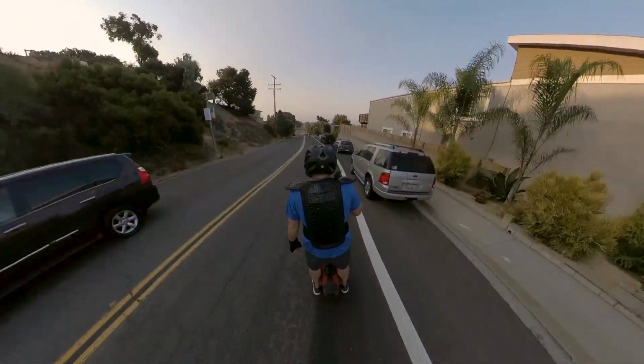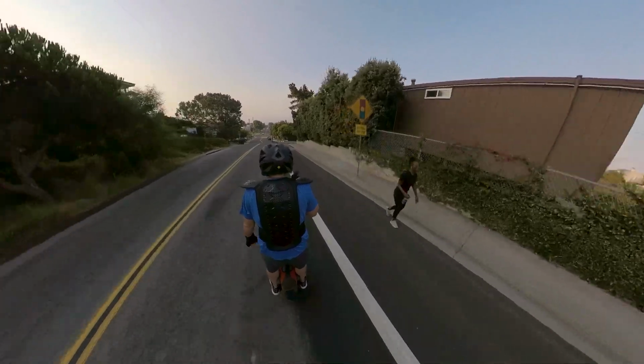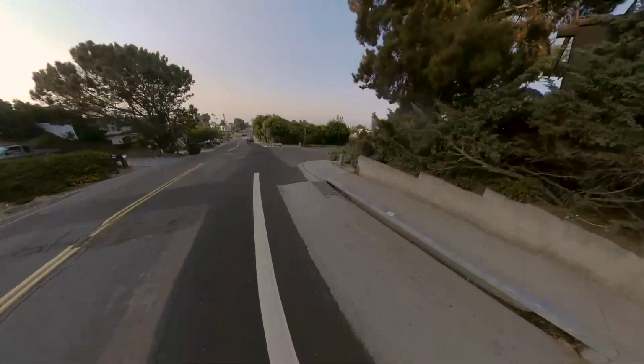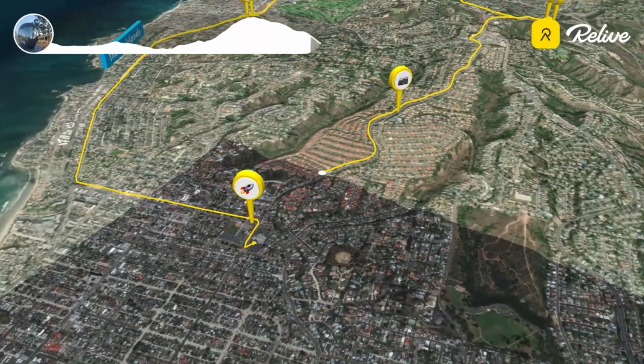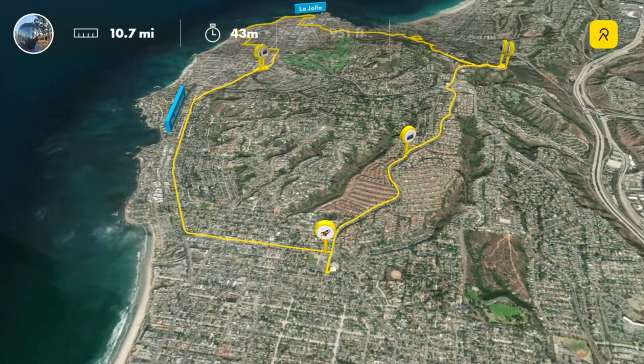Well, we're headed into the home stretch as we approach back to the parking lot where we first left. Again, thanks to Flyboy for navigating, and thanks, you guys, for joining me on this journey.